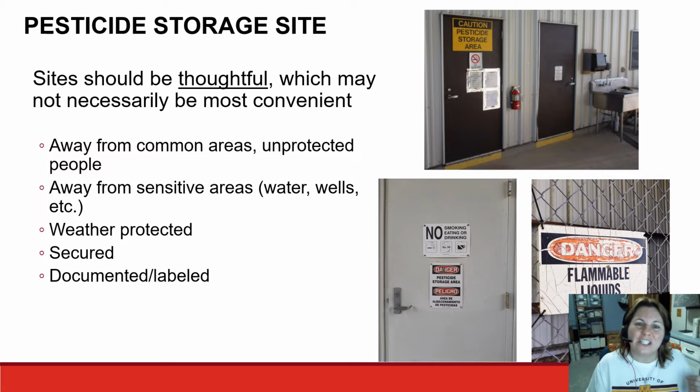All right, so we have to make sure that our pesticide storage sites are away from common areas. They're away from unprotected people. So your office staff or people who don't work with the pesticides directly, but do other work, like your mechanics or cleaning crews, anybody who's not protected, who is not aware of those hazards. They need to be away from the sensitive areas like water bodies on site, wells, irrigation systems, again, those flammable areas or things like that.